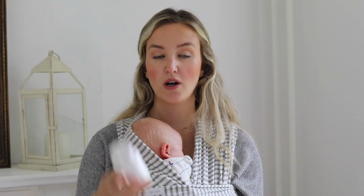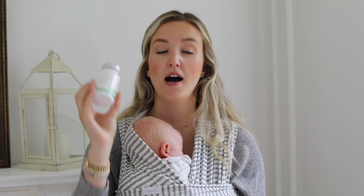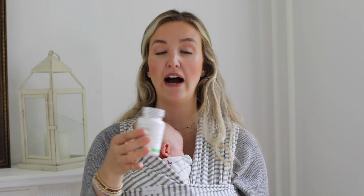Okay, and then we also got the Super B supplement for free. This is another thing that I would order myself. It's basically a B complex. I don't take a B complex every single day, but I take it as needed. Essentially when I start to feel extra run down or I'm dragging energy-wise more than usual, I will start taking Super B until I feel like myself again.